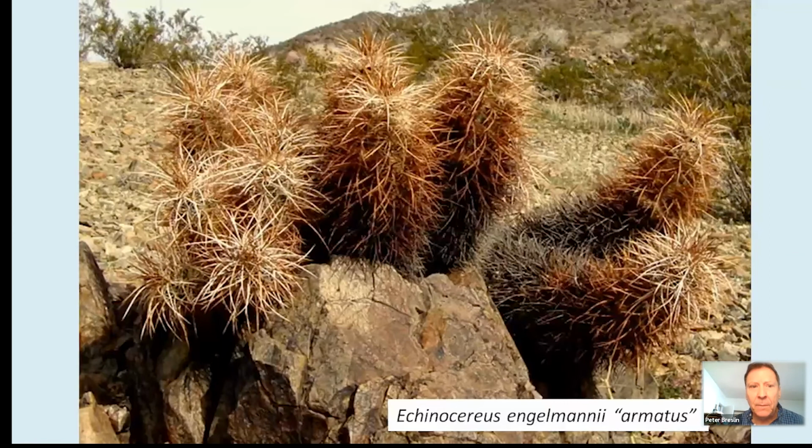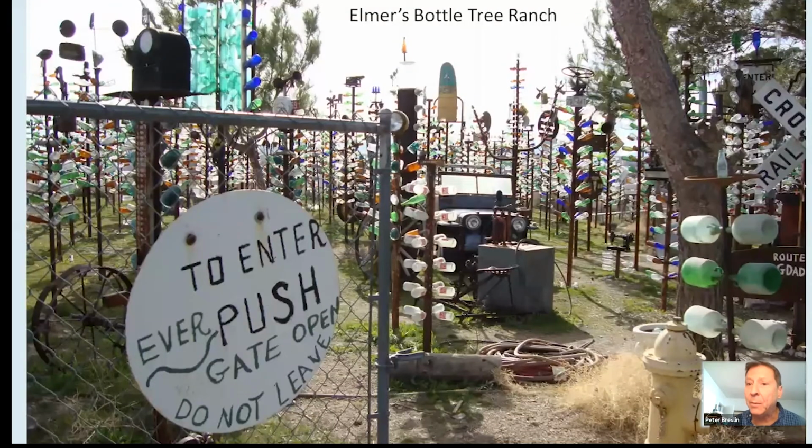And just to show you how low water the habitat is, take a look at this variety of Echinocereus engelmannii. Really incredible spines. Whenever you see spines like this, you're looking at very low water, right? Because they're going to exert all that energy to keep the herbivores away. Now, if you have trouble growing Sclerocactus polyancistrus, you could maybe try bottle trees. This is Elmer's Bottle Tree Ranch in Helendale, or near Helendale. And I'm sure these are a lot easier to grow than Sclerocactus.